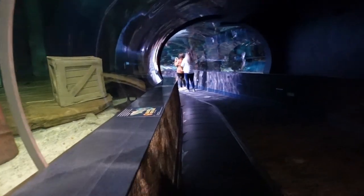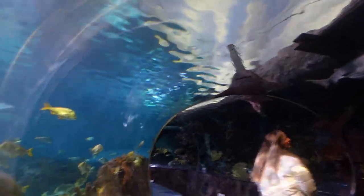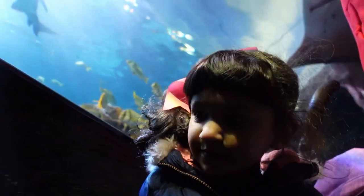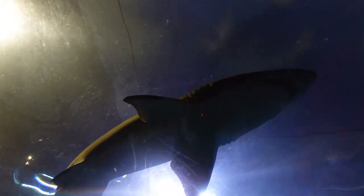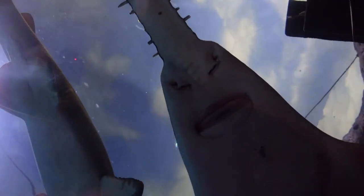I love sharks. Oh, it's so peaceful in here. It's so lovely. I can just stay here all day. Oh, look! Fish! Look at this! What is it? Shark! Yay! You know it! Oh. Look at his mouth! His gills!